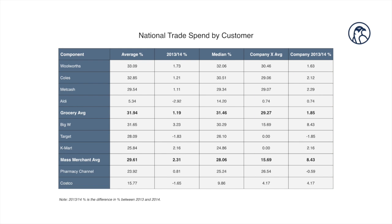As can be seen here, trade spend is increasing year on year in all retailers except Target, Aldi, and Costco. Company X follows this general pattern, but is showing quite different results for particular retailers. We present this total spend data at customer and category level, broken down to show components like warehouse allowance, TPR, and settlement. The second metric we use is what we call a sales versus spend index.